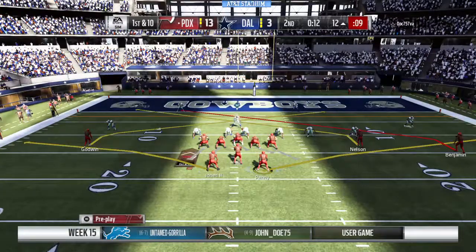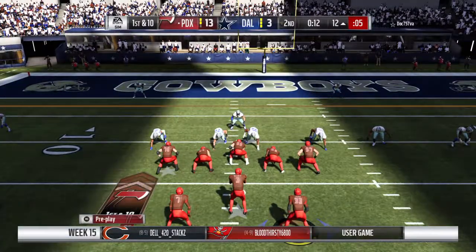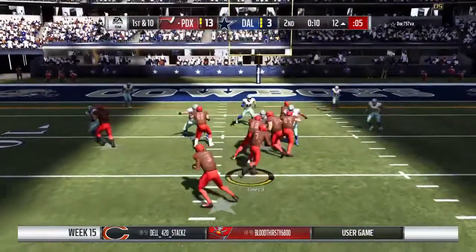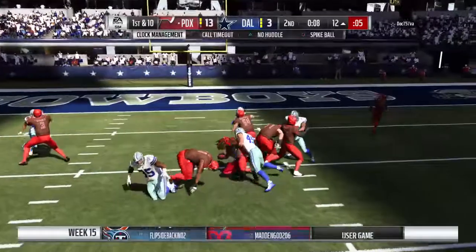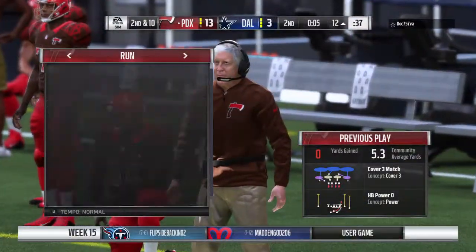Hedge. No. Off. Now a 1st down carry by Jones. Call it no gain on the play, and it'll be 2nd down.